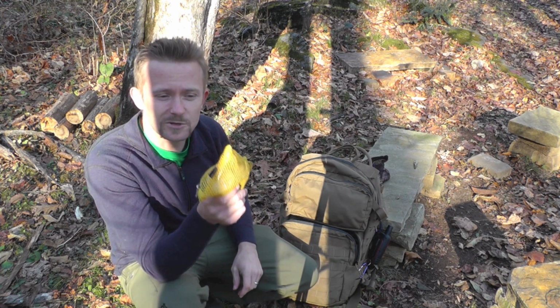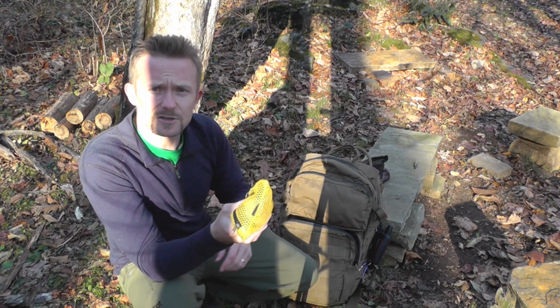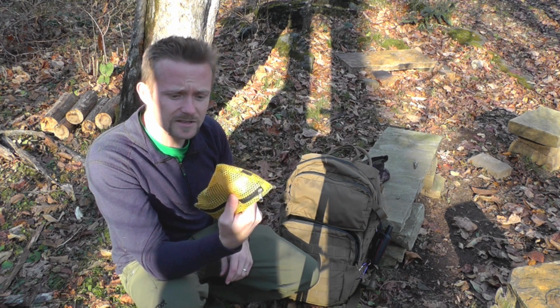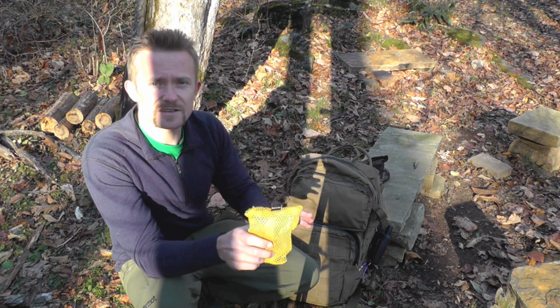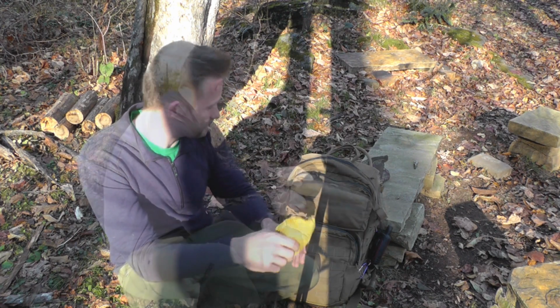Of course, we have our trusty fire kit. We have a lighter, we have a ferro rod, we have a piece of trioxane and some magnesium shavings. Again, just in case we get stuck up there, fire will be the ticket to staying warm.